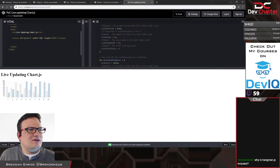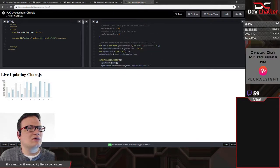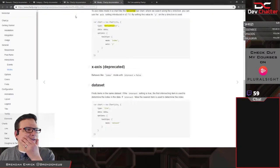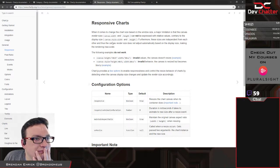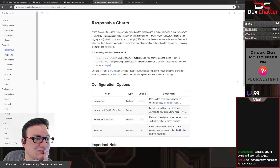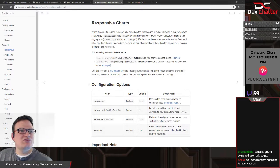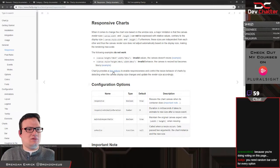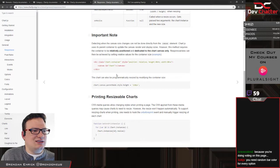Datasets, adjusting that, scale over, scale step, scale with. Okay, so if we're gonna do that, I don't need responsive. I just need a sizing.